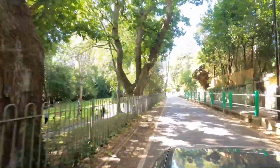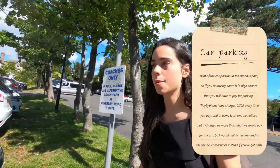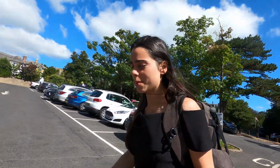Next stop, Shanklin Chine. Today all of the parking spots that we have found so far are all paid, but you can pay using an app, which is what we're doing. And next we're gonna go to the Shanklin Chine, which we're gonna see during the day but also in the evening, because they have a light display, which is quite nice.